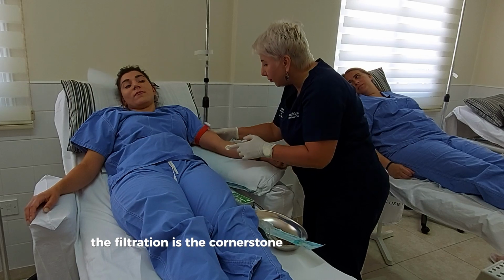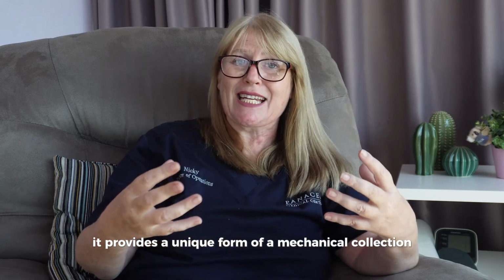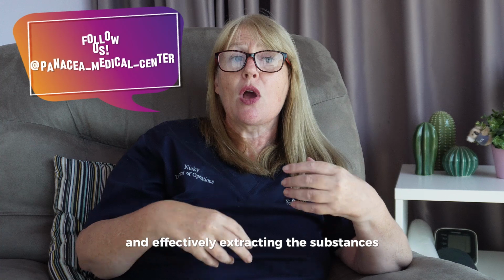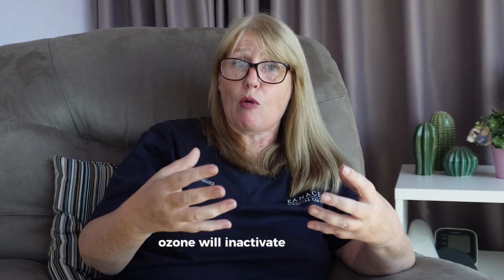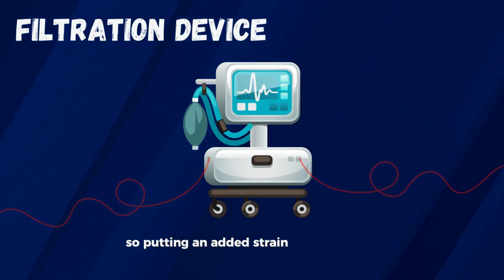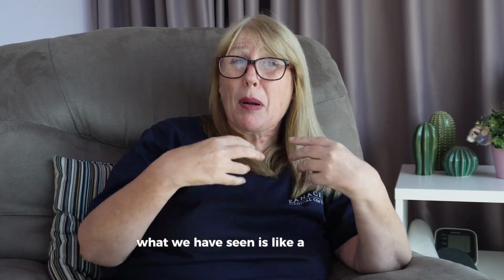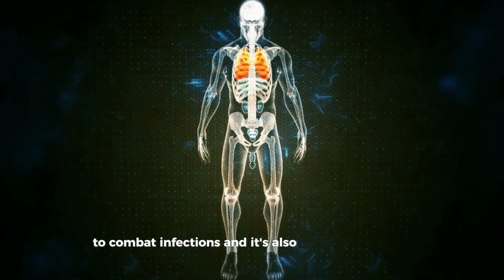The filtration is the cornerstone of the EBOO method, which eliminates unwanted blood components. We witness the removal of plaque in every case, and it's truly remarkable. It provides a unique form of mechanical chelation, effectively extracting these substances with unparalleled safety and ease. During normal ozone therapy, ozone will inactivate all of the plaques and the toxins. However, it means your filters, i.e. your liver and your kidney, have to do the work, putting an added strain onto the body. What we have seen is a black soot to almost everything you can imagine coming out of the tubes in the waste containers. EBOO effectively stimulates your immune system to combat infections, and it's also anti-inflammatory.